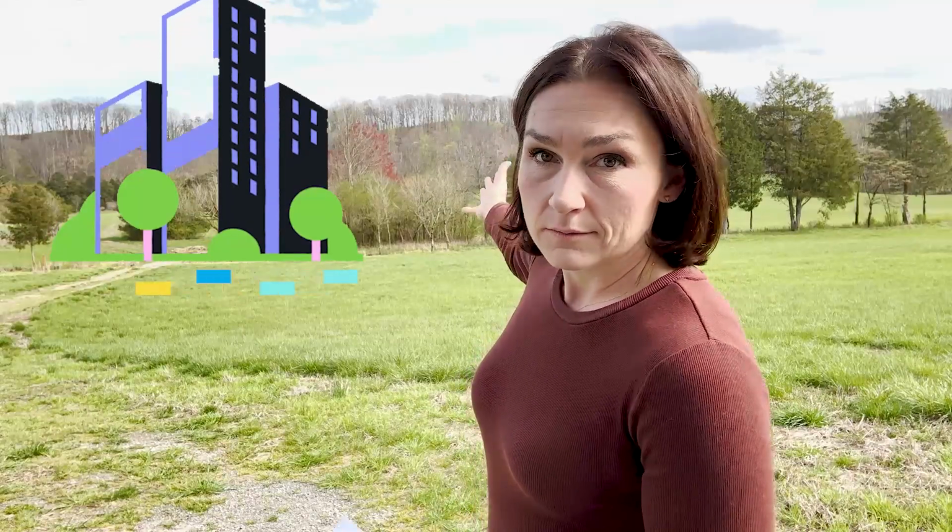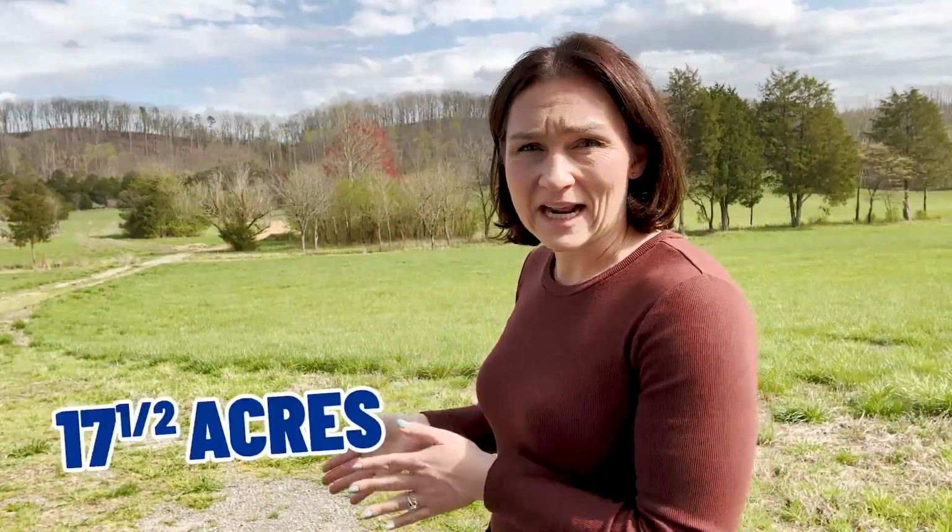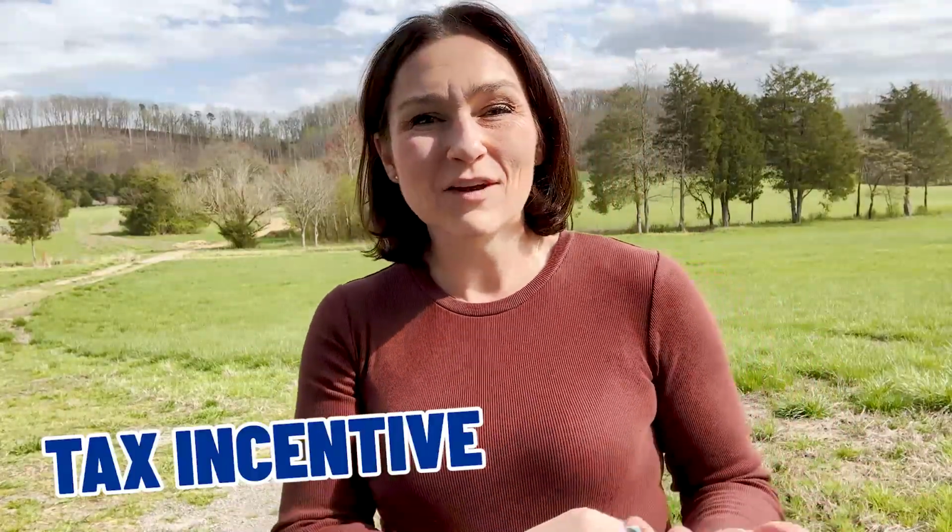Because if you were using that land for its highest use, like a big building or commerce, that would mean more taxes. Well, this is agricultural. So this is one example of a piece of property that qualifies for this tax break. Specifically, this piece of property is 17.5 acres and it is qualified as agricultural. The owner applied for Greenbelt status and now gets a tax incentive because this property qualifies. So there are three specific types of properties that qualify for Greenbelt status.